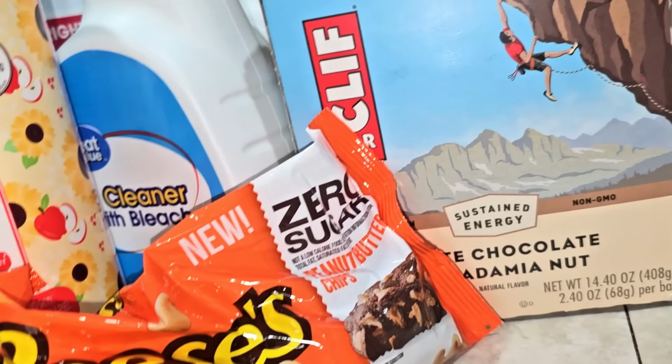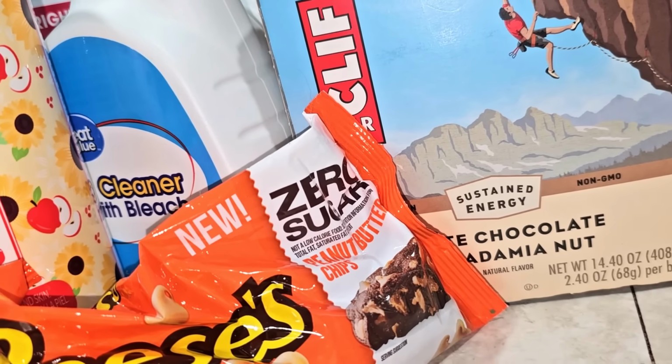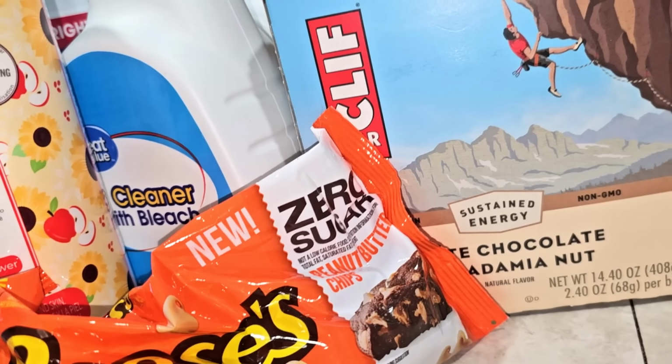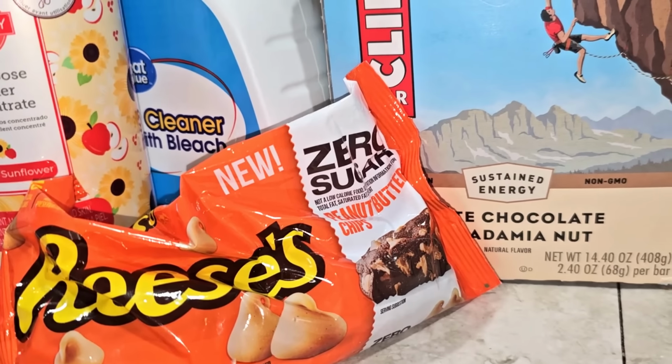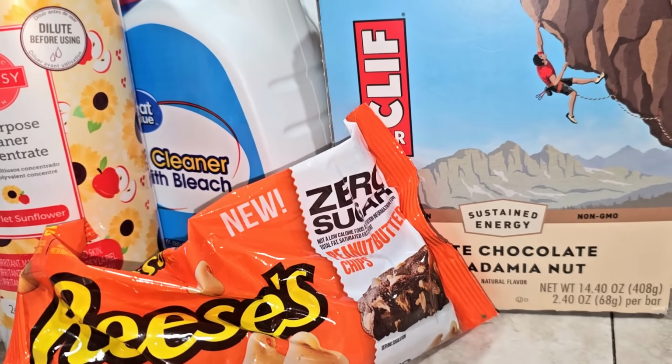And of course, we rotate through all this food. This is not something that we put away in the basement or put away in a bin or a barrel and expect it to last for 20 years. This is stuff that we just try to keep a 6 month to a year to 2 years supply of certain foods on hand, and we do rotate through them.